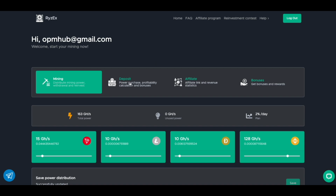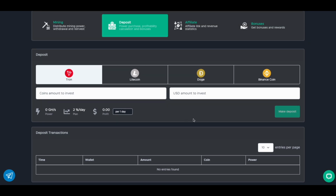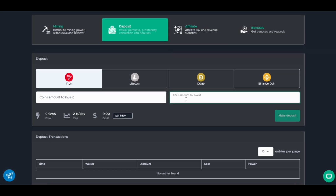Let's move on to other features inside the website. This deposit is the way you will invest into this platform, either with coins or cash. I already mentioned this earlier. If you want to invest different amounts, it's up to you. Or if you want to use your coins as a payment to get more power, just put it here and it will calculate. You can also set this to either 10 days, 30 days, 60 days, or 180 days, and then just click make deposit, and that's it. You will get power after this process is completed.